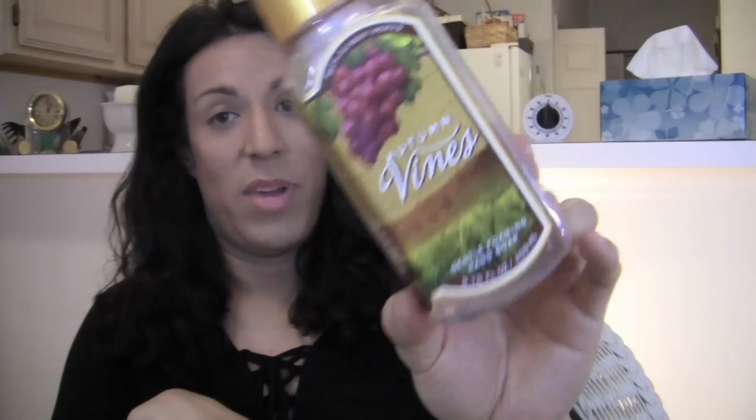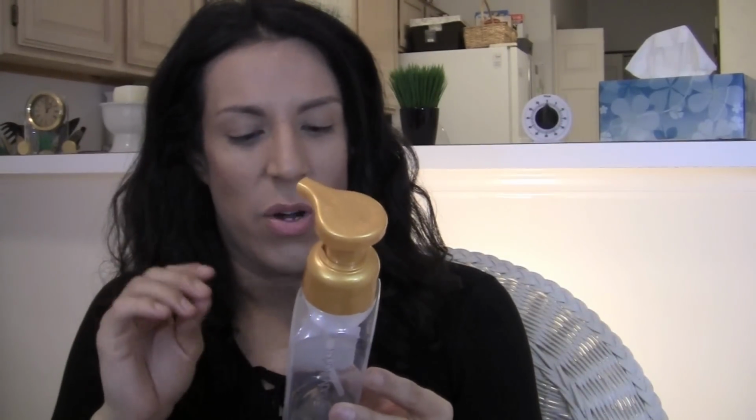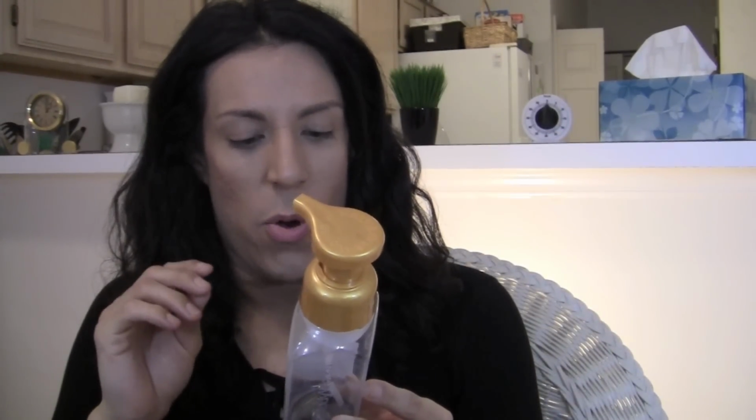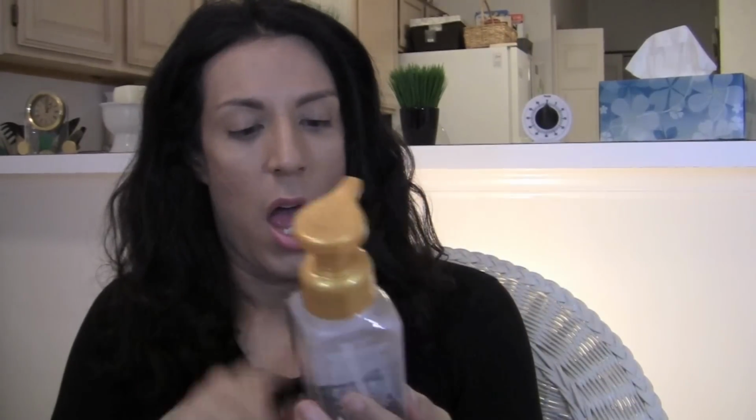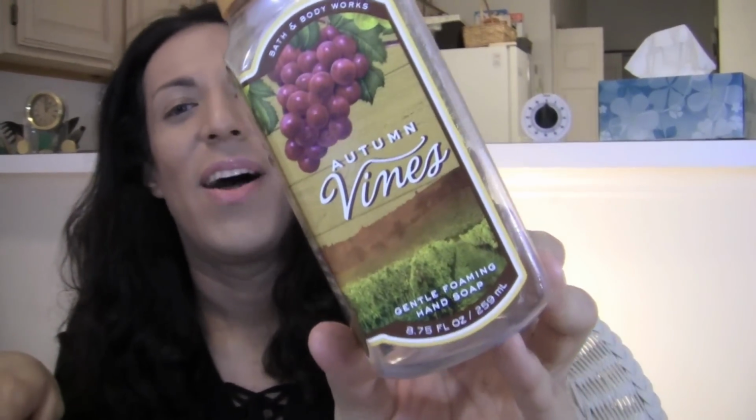Autumn Vines I did like in the foaming. Yeah, there we go. Valencia Orange, Luscious White Grape, Oak Barrel Musk. I was just seeing if I could read the keynotes for that, but there are no keynotes on the other soap. Yeah, Autumn Vines. I like it. It's nice. Will I be repurchasing it? What was that noise? Like I'm eating spaghetti or something. It's all right. I'm not going to run out and get it though. Yeah, it's all right.